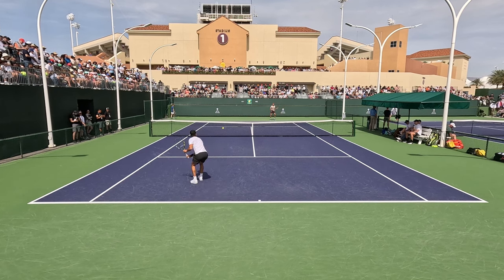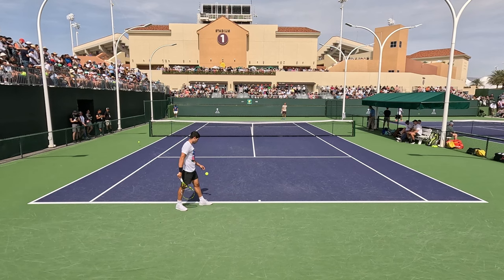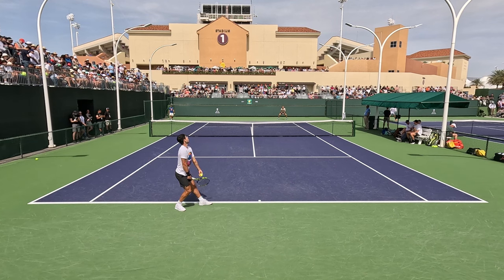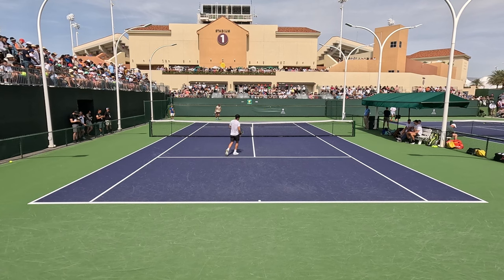With the serve looking and feeling good, this is where we leave Carlitos. And we can only assume that this practice and many of the other ones this week helped him defend his title and become a repeat champion at the BNP Paribas Open 2024.